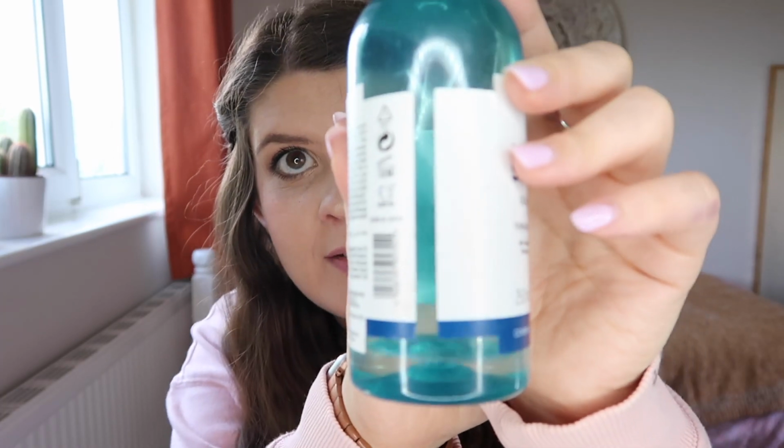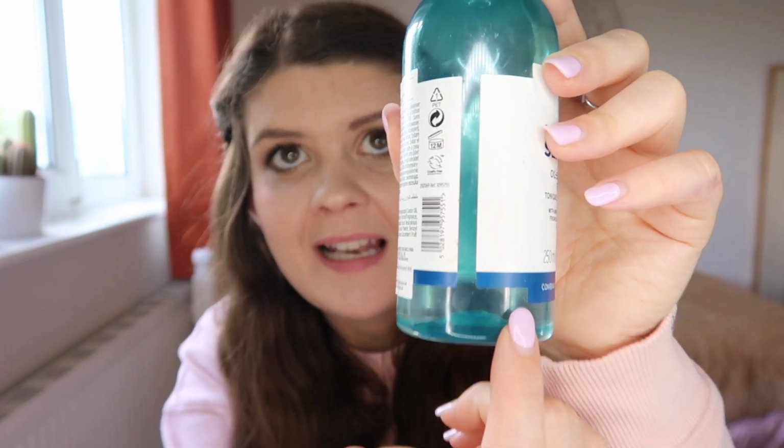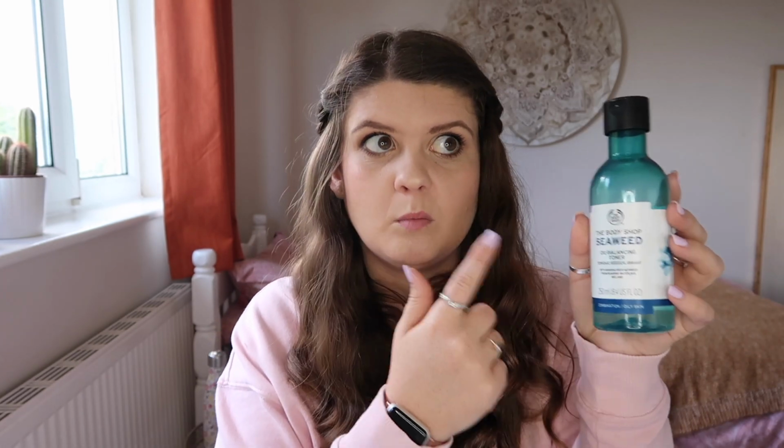So I'm going to be replacing the body mist again with something really small and manageable. It's the Soap & Glory Seaweed Oil Balancing Toner. Okay, don't make fun of me for even introducing this to the project pan, because there's so little of it left. But I always forget to use this, and I know that by bringing it into the project pan, it will help me to remember and focus on getting through it. And I definitely want to get through the rest of this before I move, because like, hello, I don't want to keep hanging on to this.